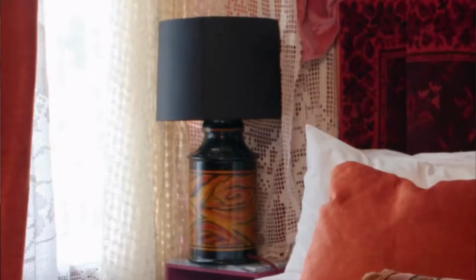Now, I don't love the lamp bases. I think it's very heavy with the dark shade, and then also this very bulky round base with this weird colorful pattern. I think that it would have been better had she just done a solid brass. I think brass would have been really pretty. Brass base with the same black shade.